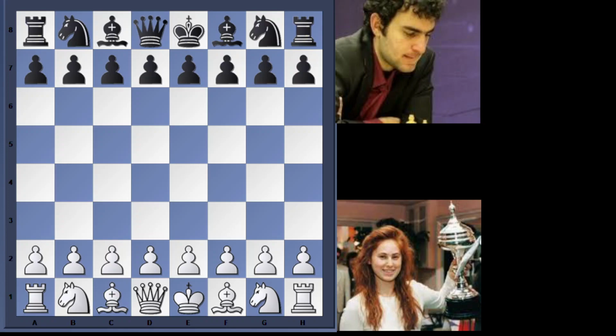Now, this match was epic in that it went for a total of 8 games. Now, let me remind you that the World Cup is a knockout tournament. So, basically, the first 2 games are classical games. 90 minutes for 40 moves. And then you have 30 minutes for the rest of the moves with 30-second increments. Those are your first 2 games. Then games 3 and 4, if need be, are 2 rapid games. So those are 25 minutes with 10-second increments.